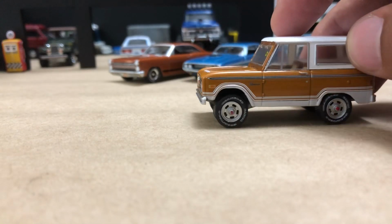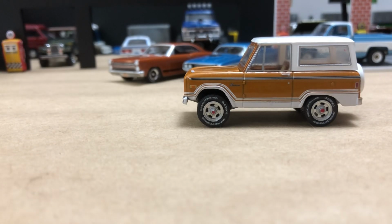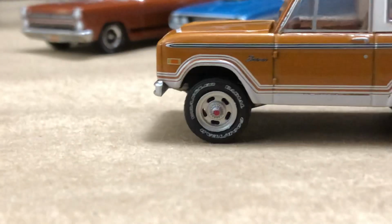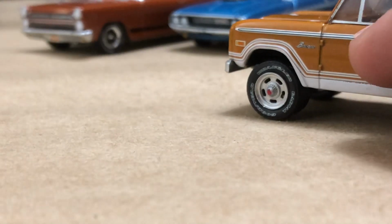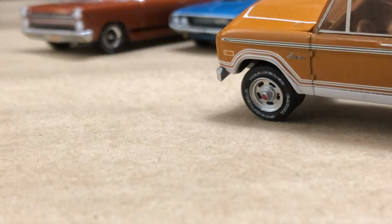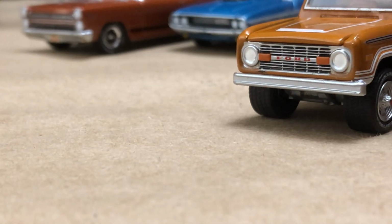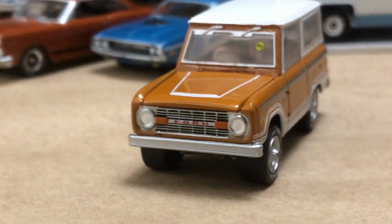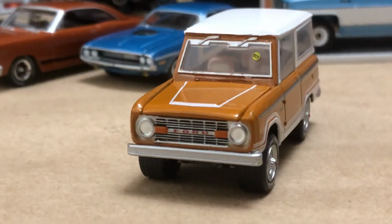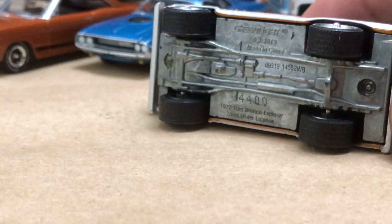It's got the whole package on it. Basically, this is your stripe for your graphics package. It has Bronco on the side. It's got the trim molding up there on the upper level of the body. The grille is done very nicely. So, there's really not too many issues with this vehicle. Of course, it has Greenlight's earlier wheel and tire package. So, very, very big, huge tires.